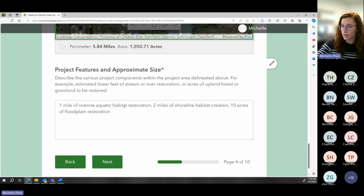And then again, we're asking to just describe the project features and approximate size. So say within this polygon, I had multiple components included. I was proposing to do 1 mile of riverine aquatic habitat restoration, but then I also have 2 miles of shoreline habitat creation on either shoreline. And say I'm also working in the flood zone, so I've got maybe 10 acres of floodplain restoration that I'm hoping to do. So just list all those different features that would be included within your total project footprint.